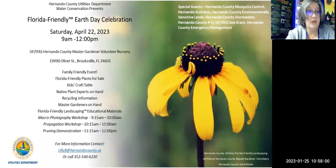And here's that Earth Day celebration I mentioned, April 22nd. Come on out to the Hernando County Master Gardener Volunteer Nursery. It's on Oliver Street in Brooksville. We'll be doing this from 9 until noon. We are still working on everything that we're going to do, but if you attended the rain barrel compost workshop the Thursday evening before this, that's when you'll pick your items up. Otherwise, anybody else can come as well. They always have Florida friendly plants for sale, as well as native plants. We hope to have native plant experts on hand, master gardeners on hand. There's going to be a kids craft table.